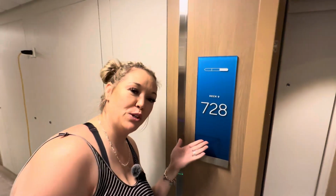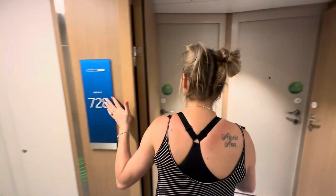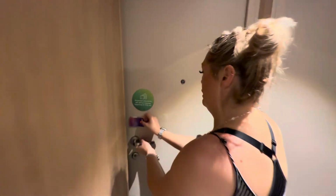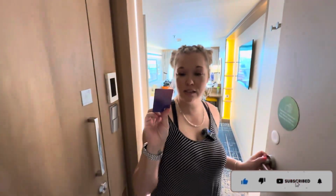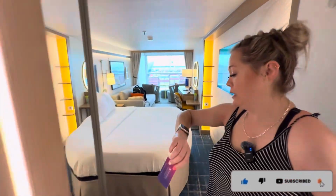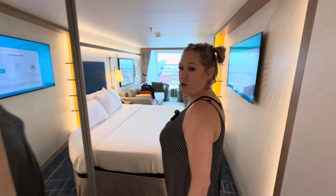Room 9728. This is an infinite balcony room, which is new to Royal Caribbean. You'll find your key outside of the room when you first come to your room. It's 1 o'clock and the rooms are ready. Welcome to our home for the next week.